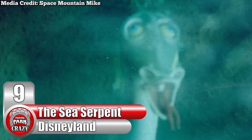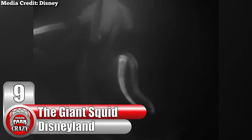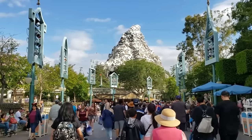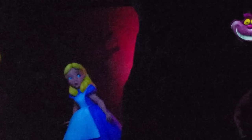Number 9, the Sea Serpent and the Giant Squid, located on the defunct Submarine Voyage ride at California's Disneyland. Just because Disneyland is called the happiest place on Earth doesn't mean it's never had anything creepy in it. Through the park's history, it's certainly had its fair share of unsettling attractions, perhaps enough for their own video.